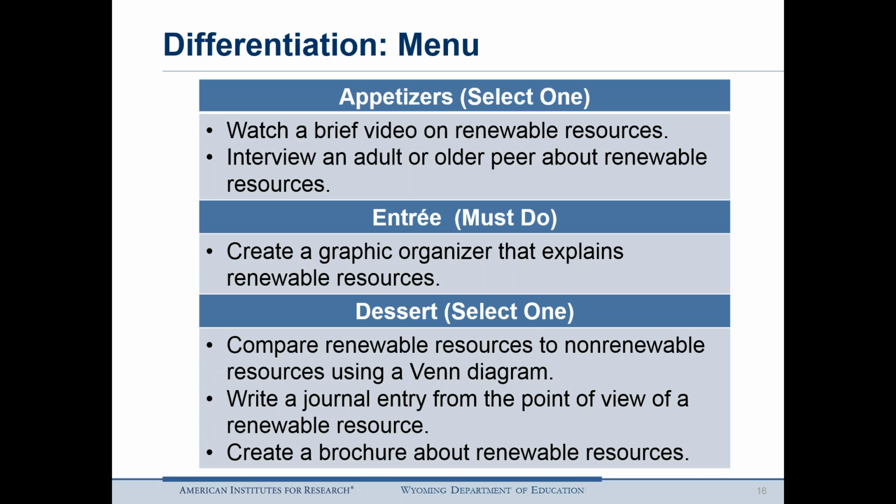When teachers use learning menus or choice boards like the one presented here, they offer students options for producing a final product. If you recall from the previous slide, providing choice is a feature of differentiated instruction. Each choice should be challenging and should require approximately the same amount of time to complete. Although there are a number of ways to offer these choices, some teachers present them in a menu. Here's an example of a diner menu.